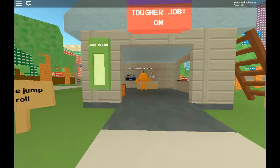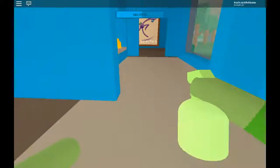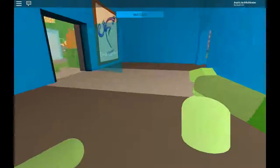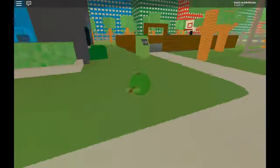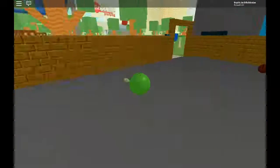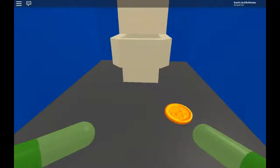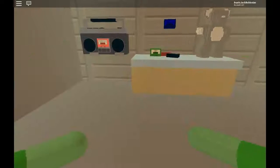Wait. Look. 100%. We didn't get a badge, though. Are you sure it was on? Tougher job is on. It is on. Maybe it's a glitch. Did we miss it? I don't know. I don't understand. What are we missing? Tougher job is on. 100%. Wait a minute.